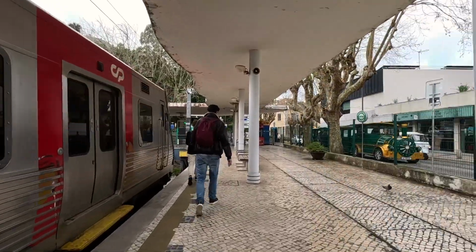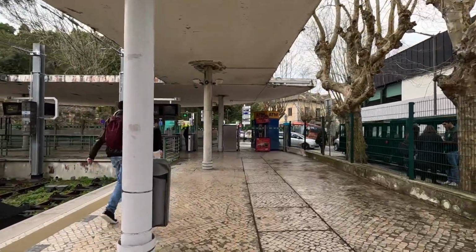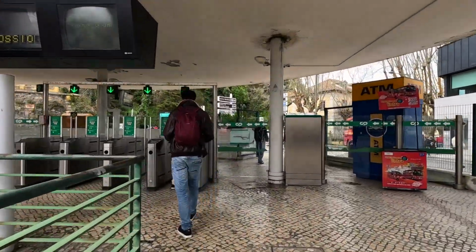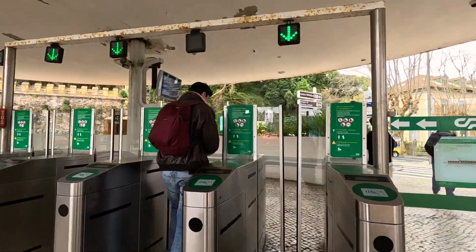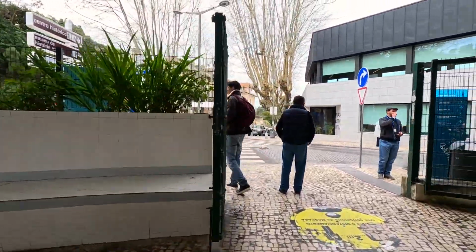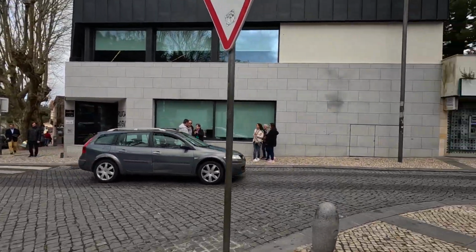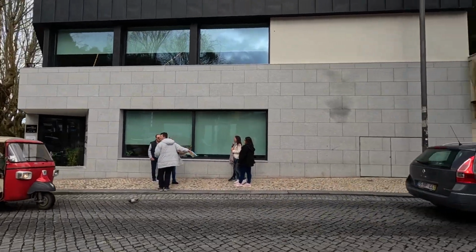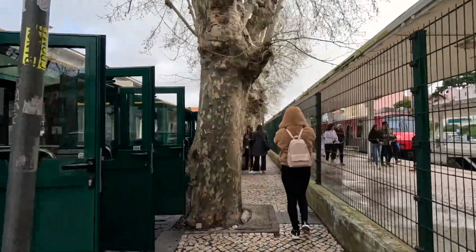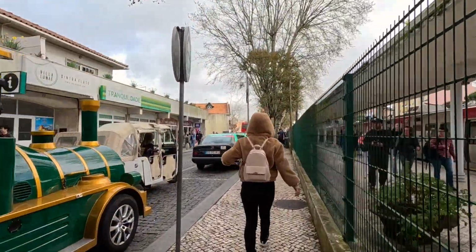So now I have two options. Either I take a bus number 343 or take a taxi or Uber to a palace called Sintra Palace. And here I have to tap the ticket again to exit the train station. Alright, I think the bus stop is over there. Oh boy, this is gonna be fun.